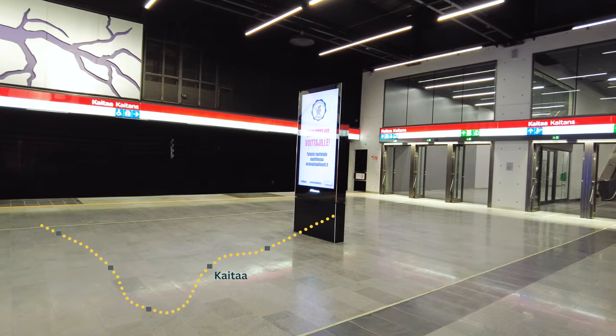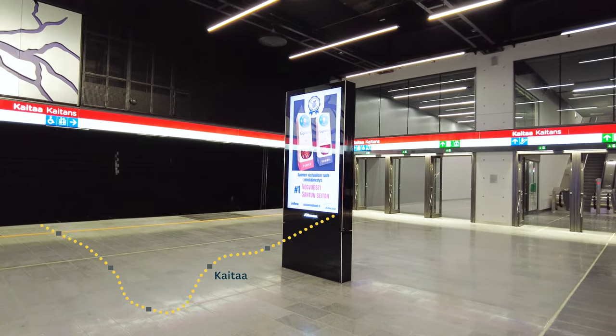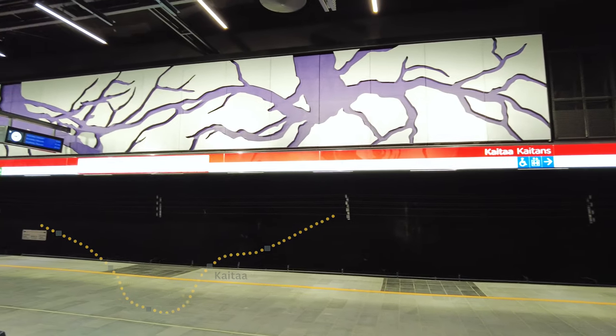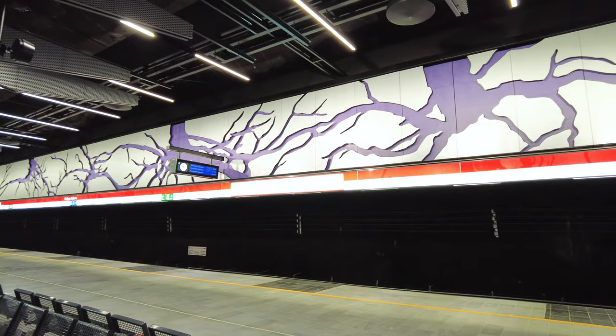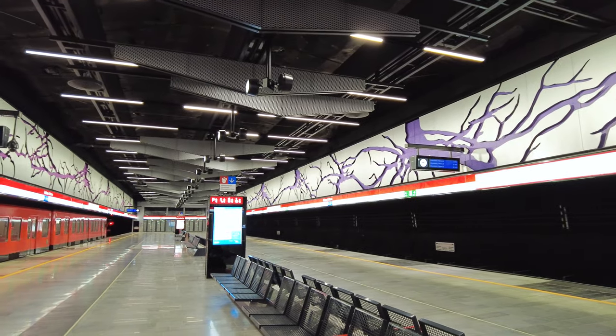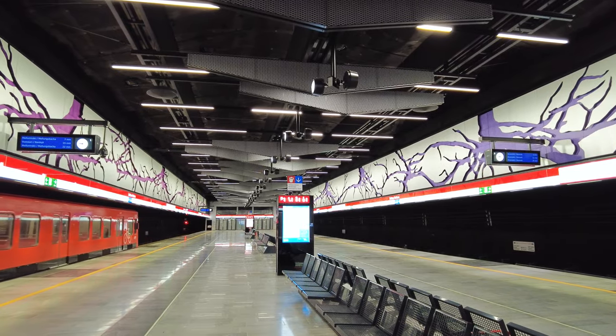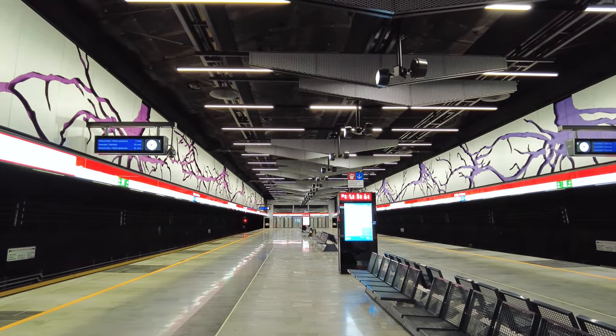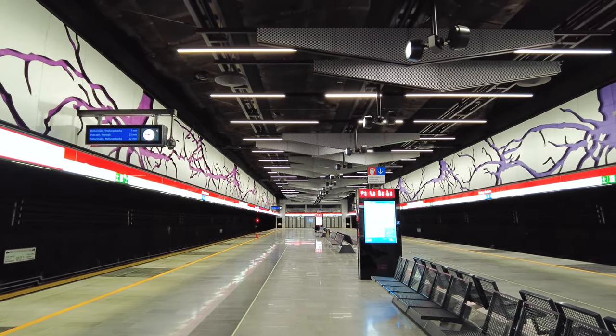And fast forward to the next station. Now we have arrived to Kaitaa. It is inspired by a pine forest. This is Antti Tanto's graphic artwork, Rooting.